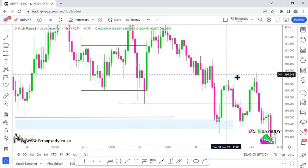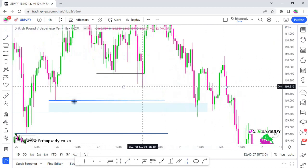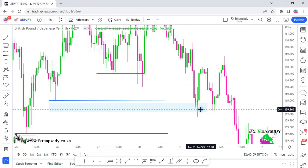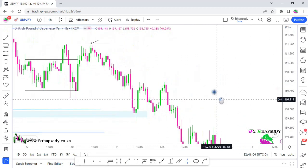So price broke that area. It hunted that liquidity that was over here, as you can see. It tapped into that liquidity area. Then it came up again. Okay, it retraced. So what do you do?